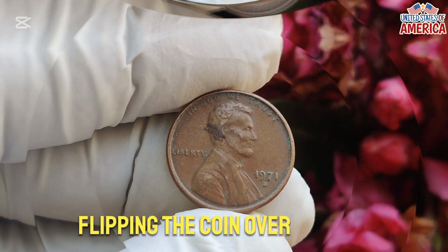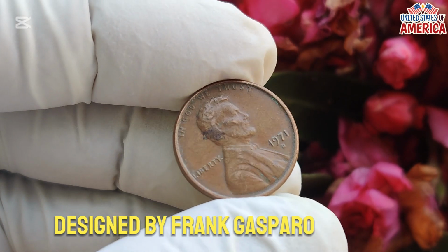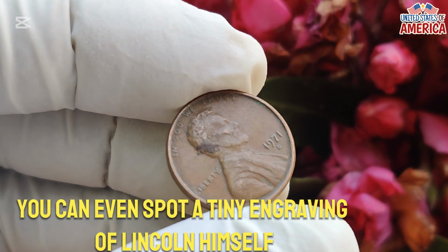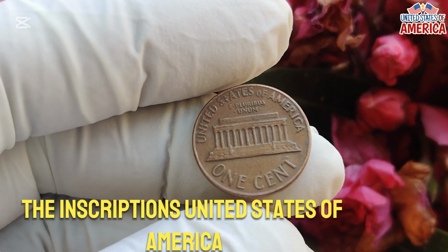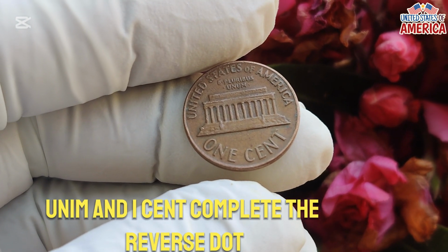Flipping the coin over, we see the grand Lincoln Memorial, designed by Frank Gasparro. If you look closely, you can even spot a tiny engraving of Lincoln himself seated inside the monument. The inscriptions "United States of America, E Pluribus Unum" and "1 cent" complete the reverse.